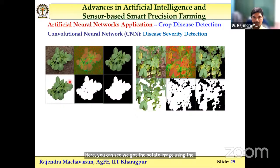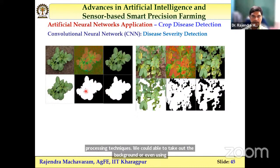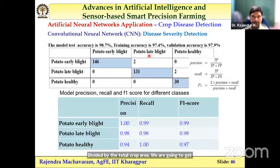We are able to take out the background, or even using the YOLO algorithm we can get this. Once it is separated, how much is the diseased zone? Using the bounding boxes, we can get the diseased area.